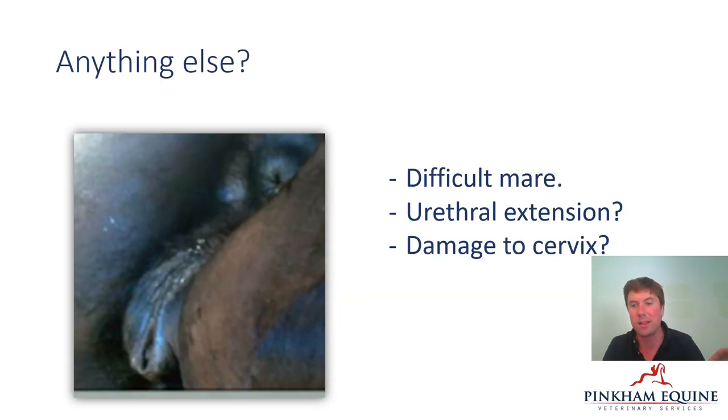It's worth informing the stud if there's any other things to note before she goes to the stallion. Is she a difficult mare in terms of breeding? It's just useful to know. We may consider using extenders if she's been particularly difficult. And is she a difficult mare herself?